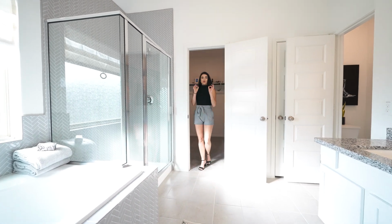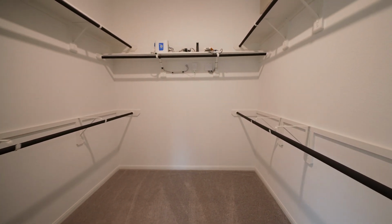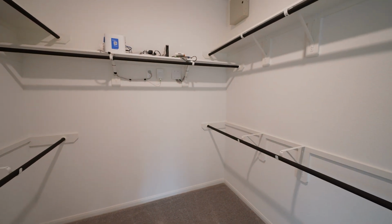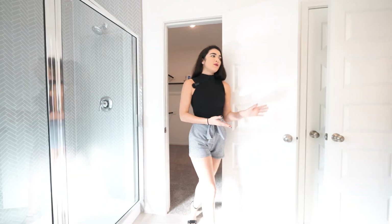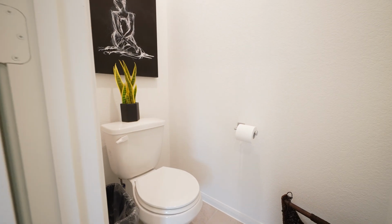Right behind me, you also have the walk-in closet. Important to notice the space in the walk-in closet. Shelving also installed, very convenient for when you move in. You don't have to worry about having to install these first. And last but not least, you have your throne room right over here, tucked away in a little corner for those private moments.